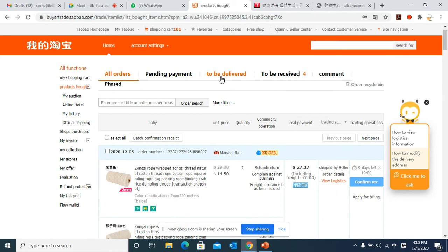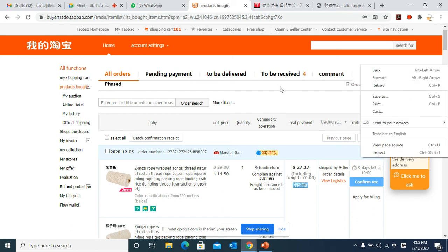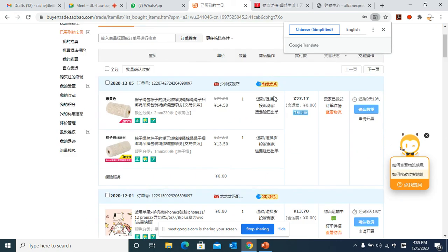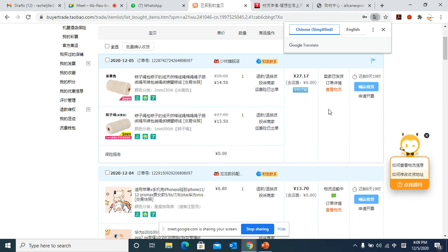No, the status is already in number two there. Not pending payment, the 4th column, 该收货, to be received. Yes, this one. So then you go down, yes, I checked the 查看物流, it says no news.